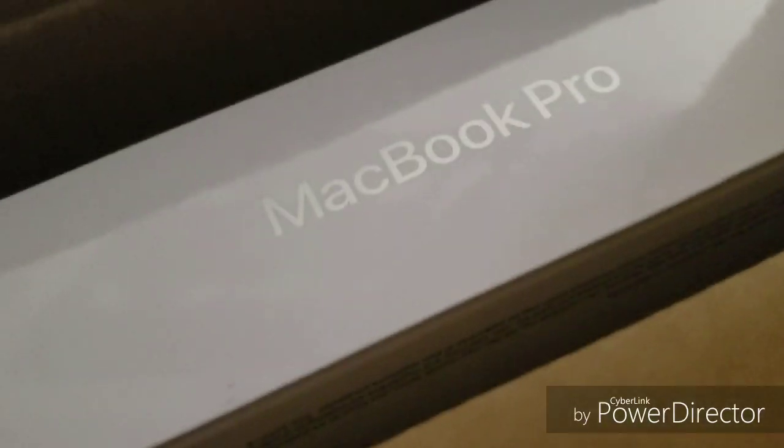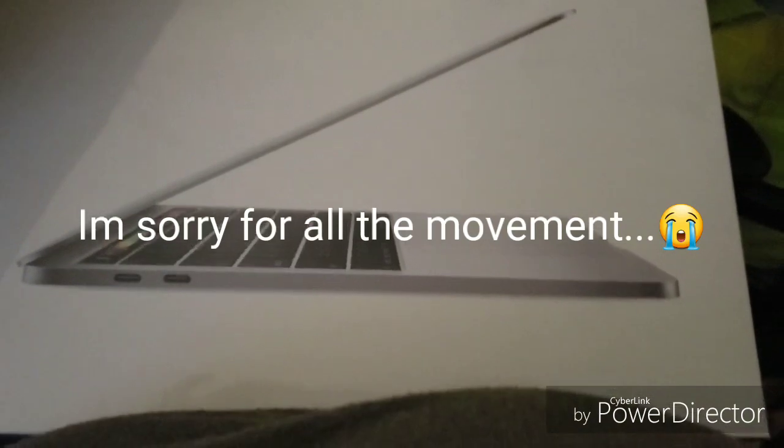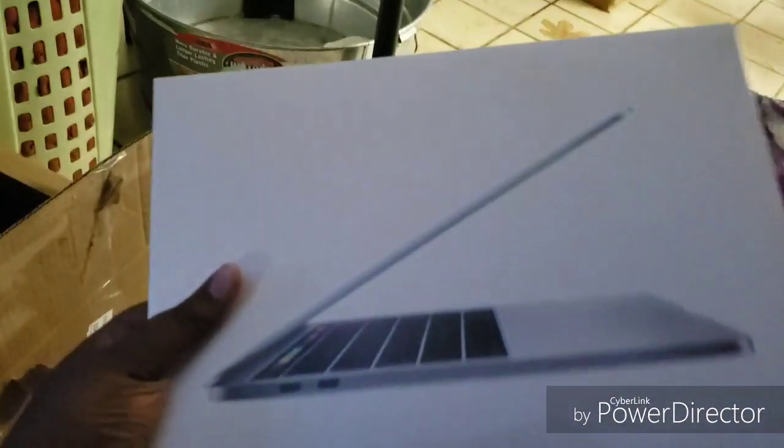It's a MacBook. MacBook Pro. Wow. Is this the newest one? What the heck? Yo, I just dropped that on my phone for a second. Yo. MacBook Pro? Oh, snap. That's amazing. That is so cool. I don't even know what to say. Like, it's a freaking MacBook Pro.